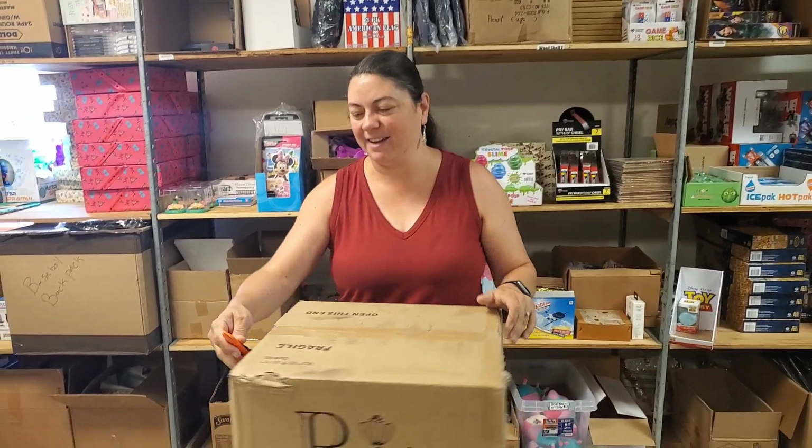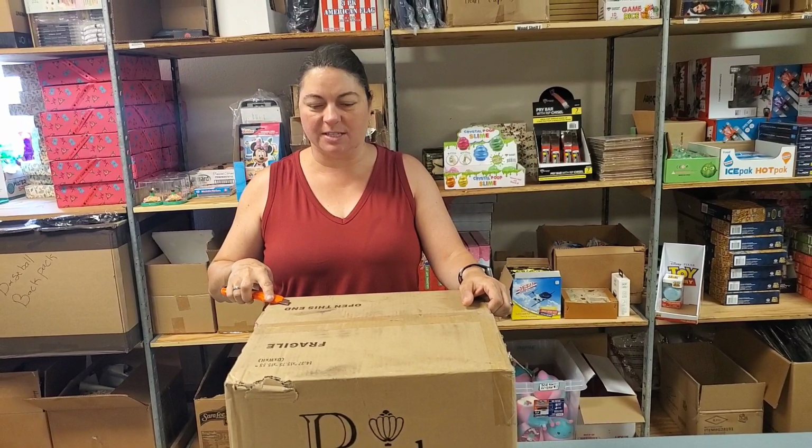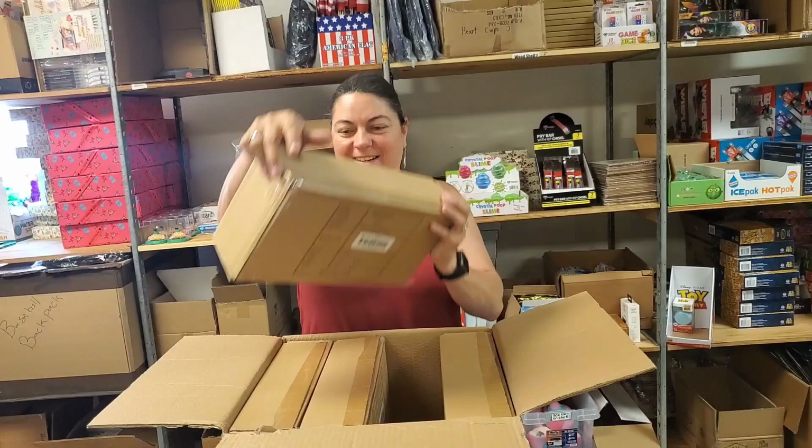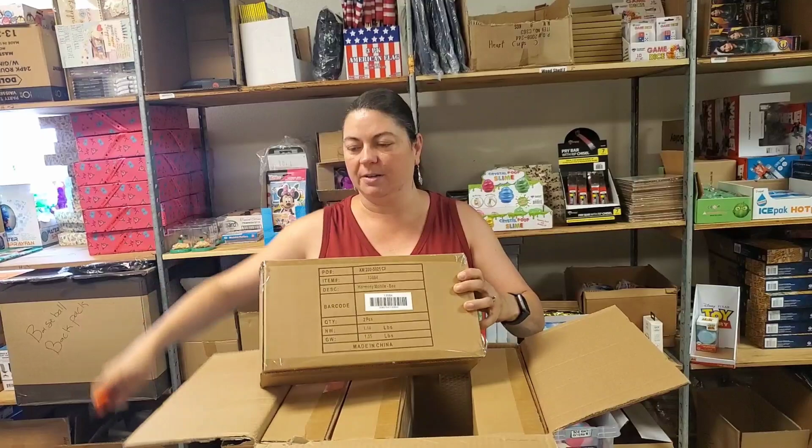Yeah. Open this end. That's what it said. Good thing I am. What would happen if I opened the other end? Would the sky fall? I hope it doesn't. Like, world apocalypse will happen if I open the other end. Oh, this is, I think, another one of those mobiles, but it's a different animal. Different animal. It's not a dragonfly.